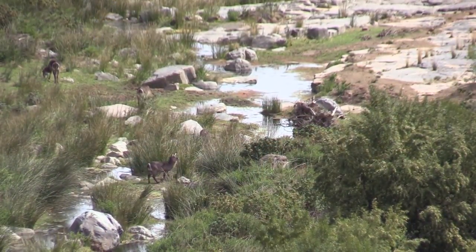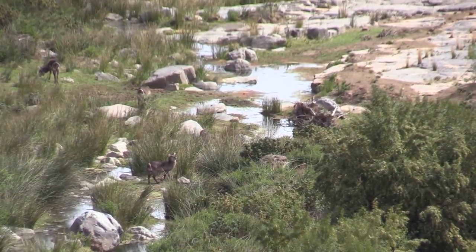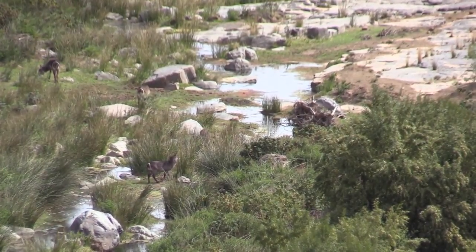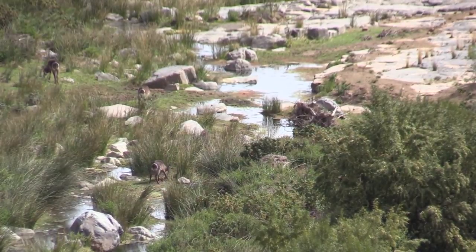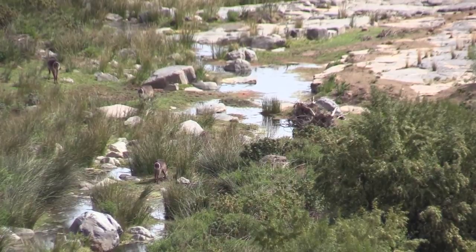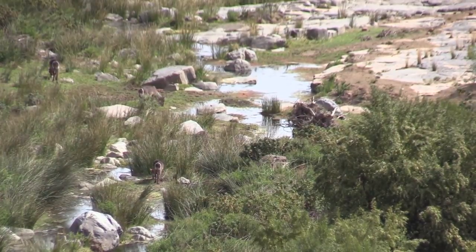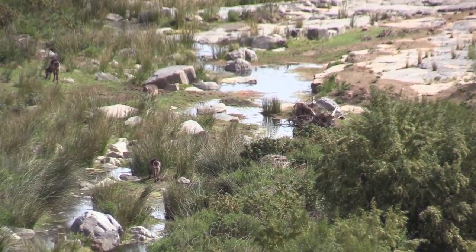We've spotted a small herd of waterbuck down in the river. They're too far to shoot now, so we're just giving them a little bit of a chance. Hopefully they will turn and move towards us. We're on a high hill above the Knapsack River. I'm just waiting to see if we can get a chance to shoot.